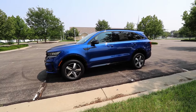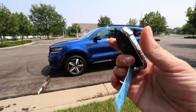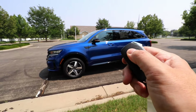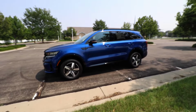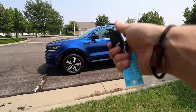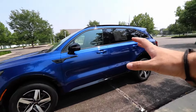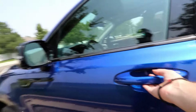The 2021 Kia Sorento comes with this very nice key fob. It's got a few things you can do on here. The coolest thing is the remote start. You just hit lock once and then you hold the button. And then you can remote start your car from outside of it. Let me just turn that off real quick. Now if your car is locked and your key is in your pocket, and so you walk up to your car, all you gotta do is hit this button once and then the car is unlocked.